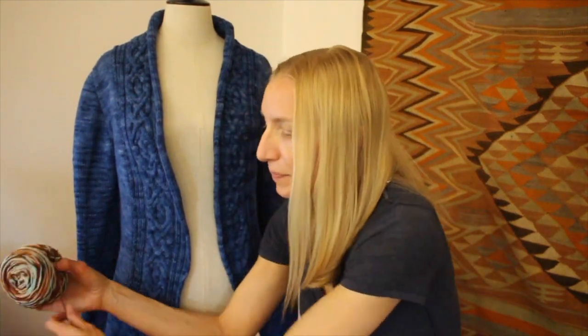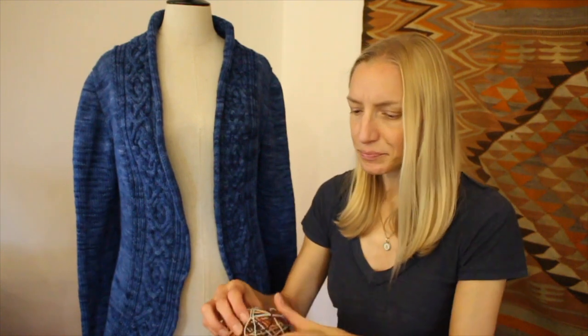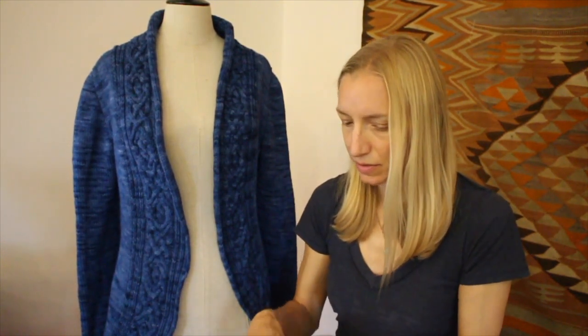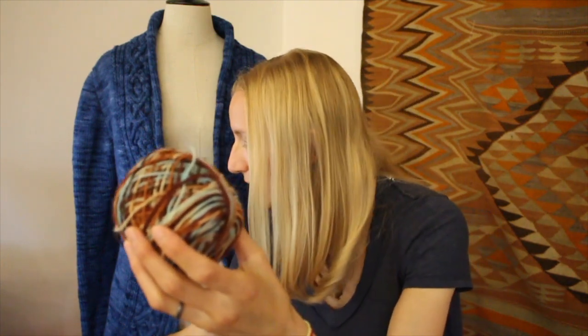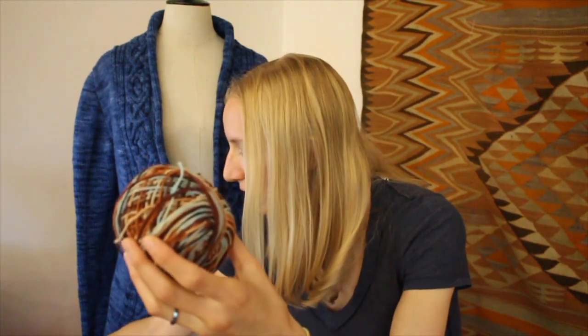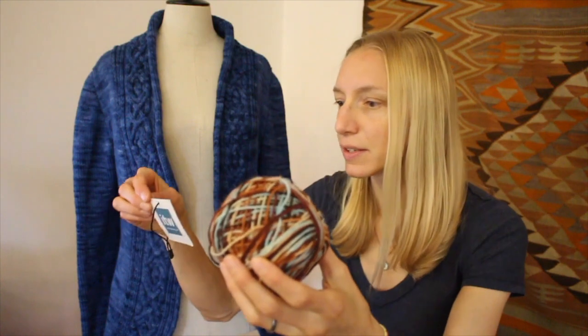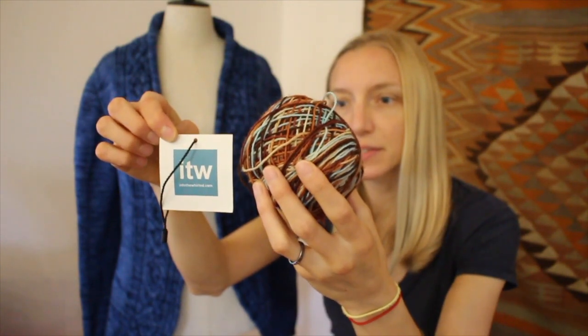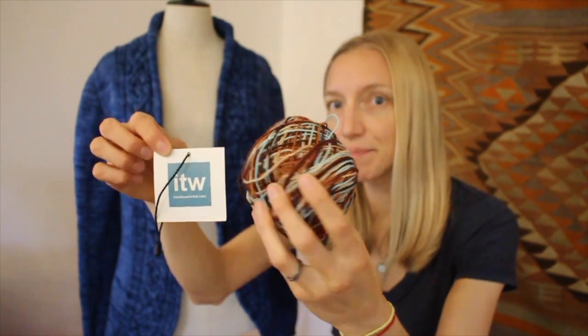So I had some yarn from Into the World, which is a pretty cool indie dye company that does both fiber and yarn. So I had this funky yarn, and I have the tag and the colorway here, this is Mukina from Into the World, and it is 100 grams, 460 yards of BFL and nylon. You guys know how I like my BFL for socks.